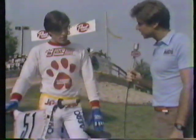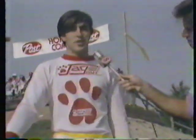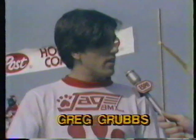What kind of gearing are you running for this track? I'm running a little hard. This is a nice fast track, really fast. This is one of the nicest tracks around, and so I'm running 45-17, which is a pretty hard gear. So that's 45 teeth in the front sprocket and 17 in the back.